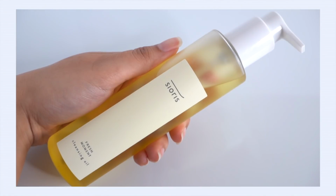Next up, Sioris Fresh Moment Cleansing Oil. And I'm excited to be reviewing this one because it was actually recently renewed to be essential oil free. I'm just really glad that there's more Sioris products on the table for me to try because I really like them as a brand. Even though it is essential oil free and I 100% approve of that, I will tell you, I understand why they put essential oils in the original one because this does have a scent to it.